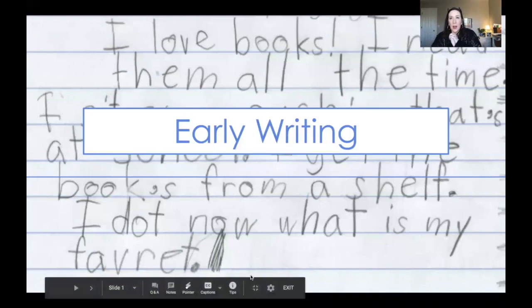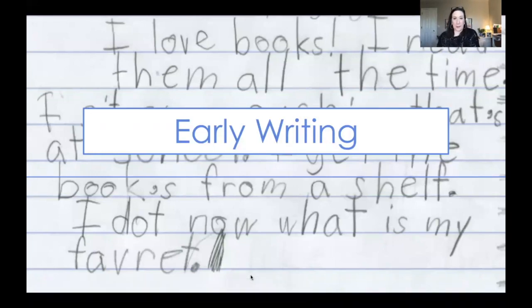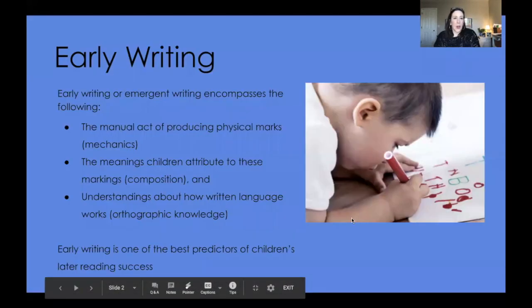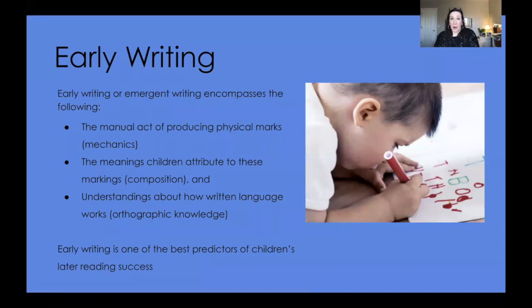Okay, let's talk about early writing. So early writing, or emergent writing, we call it emergent writing because the ability to write is emerging.